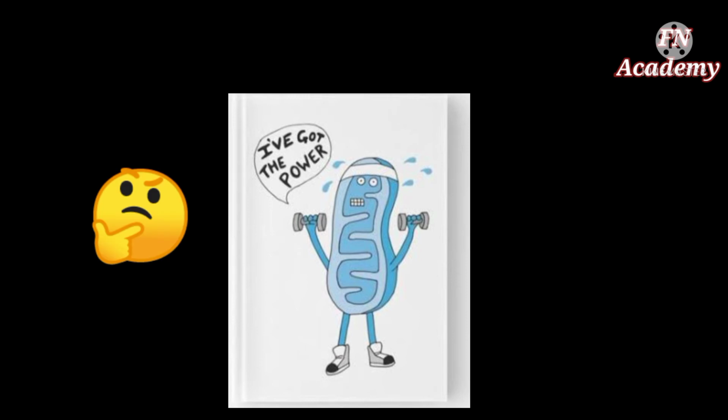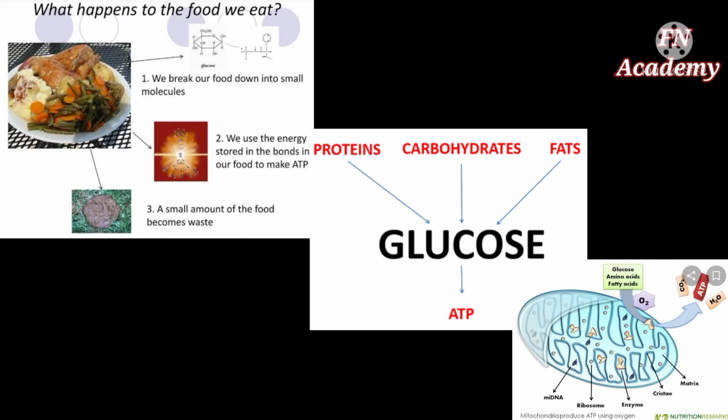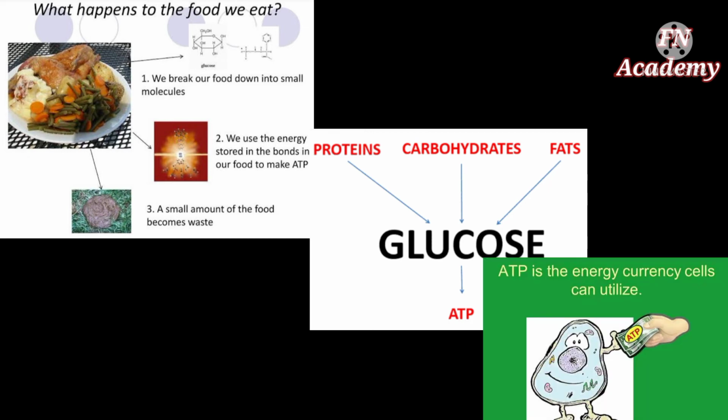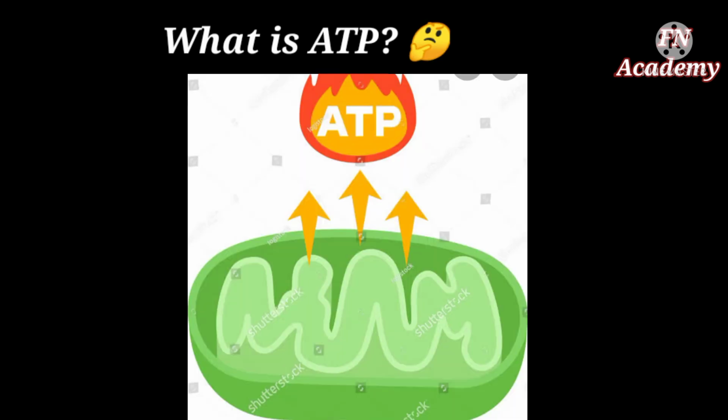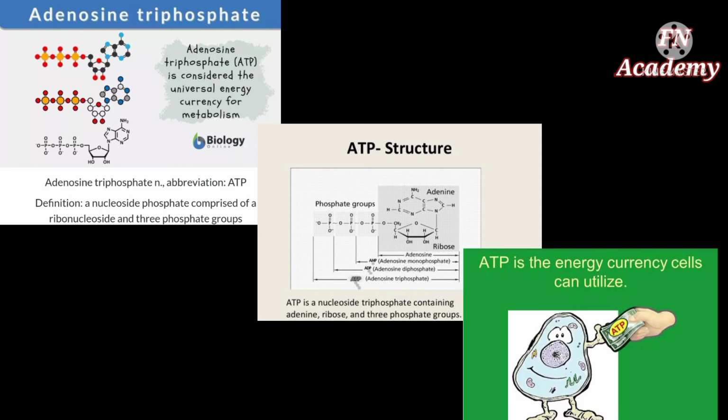But you must be wondering, how does this organelle produce energy? Let me tell you, the food you eat which contains carbohydrates and fats is taken along with the oxygen you breathe to produce the required energy, which is in the form of ATP. Hence ATP is called the energy currency of the cell. Now here one question arises, what is ATP? ATP stands for adenosine triphosphate, the principal molecule for storing and transferring energy in cells, and it is often referred to as the energy currency of the cell. It can also be considered the universal energy currency for metabolism and can be compared to storing money in a bank.